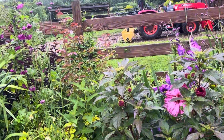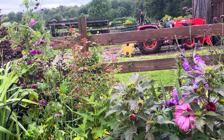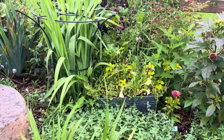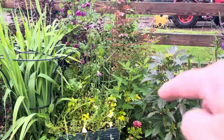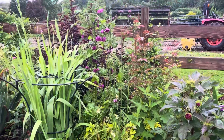My containers were horrible this year except for the one. They didn't do much at all. Terrible this year. Gotta go back to the drawing board on that. I got a big thistle in there that needs to come out. Speaking of weeding.